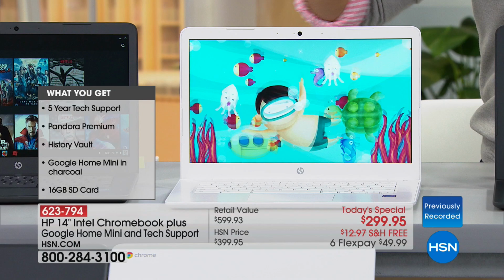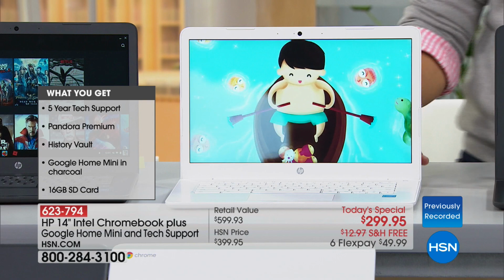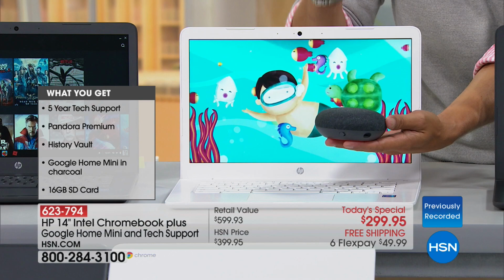We're also going to give you Pandora Premium to listen to your favorite music on demand and give you access to tons of fun, great content like in the History Vault. Now you're also, for the first time ever, going to get an included Google Home Mini. That super smart assistant speaker is coming with your purchase today, and an additional memory card to double the onboard storage in your fantastically fast, one-of-a-kind HP Intel Chromebook.